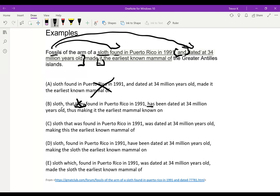And then the other thing is has been. Grammar-wise, is has singular or plural? Well, I would say he has been, right? So it must be singular. But that doesn't make sense because it's not the sloth that has been dated, it's the fossils. Fossils have been dated. So this is incorrect.